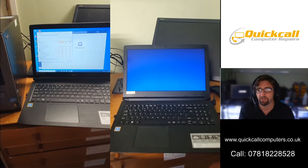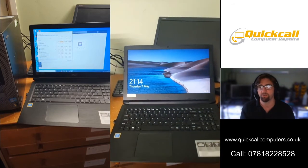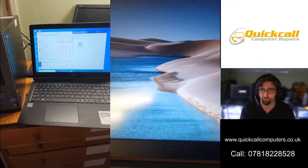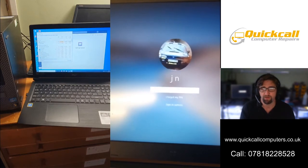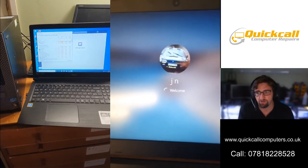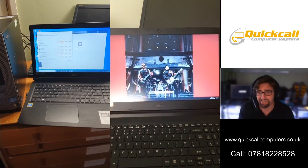When people say, oh, I don't want it to do much, it's like, okay, so let's say the computer on the right, you don't want it to do much, and the computer on the left, you don't want it to do much. You can get your not much done an awful lot quicker and with an awful lot less stress if it performs like the one on the left. It's a very strange concept when people don't want to put any money into a computer because they feel they don't need it to do a lot. So we've managed to get to the desktop now.